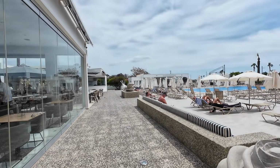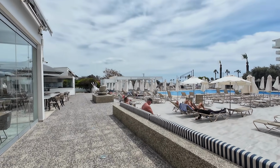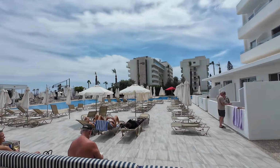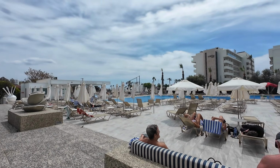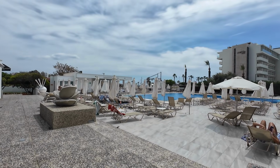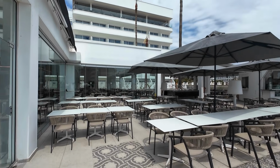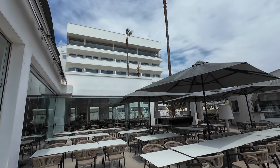So this is going to be our pool area. Now it is out of season still, it's April the 11th, so it is a bit quiet. We've got a massive, massive pool. However, it does get really busy though, doesn't it? It is nice and warm. Then you've got your outside pool area, your separate block over there.